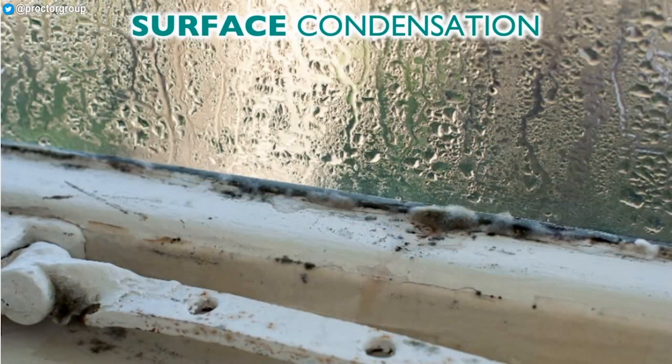Surface condensation. If the wall is cold and poorly insulated, the dew point will occur on the internal surface, which causes surface condensation. This is fairly common in bathrooms and kitchens, particularly in older properties which may have solid brick or stone walls.